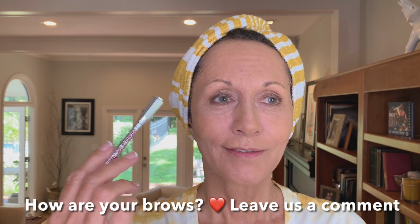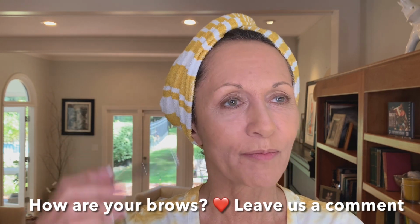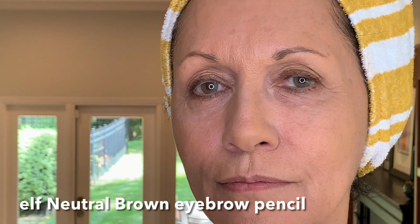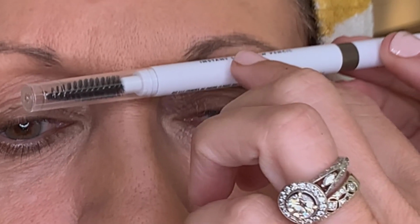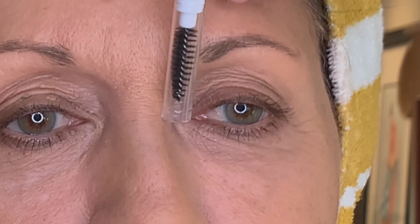At this age, brows are going, or turning gray a little, and so you want to just fill them in, and it makes a huge difference. So it's really nice. This is a neutral brown, you guys. Let's see if that will work. So the shape I want to create is a straight line. See this curve right there? I want to get rid of that curve. So I'm filling in there, and also I want the brow to start at the inner corner of her eye.